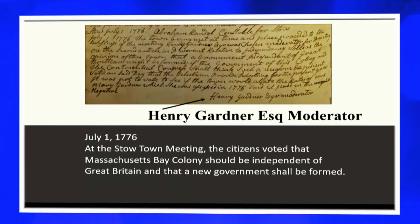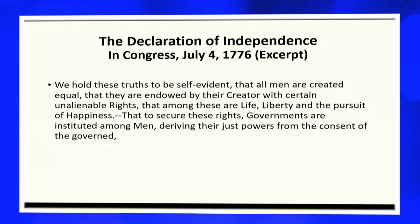And note again, who's our moderator? Henry Gardner. All right. So now let's take a look at these words from the Declaration of Independence that generations of school children have memorized.